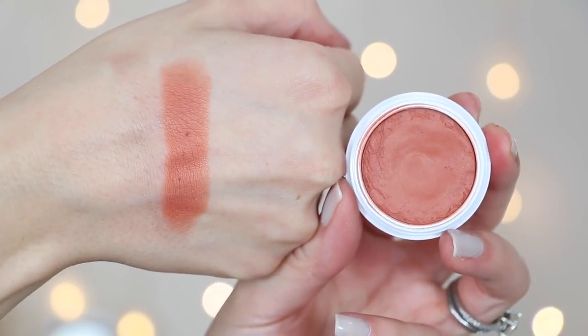Another favorite of mine is this one in the shade Elixir. You're gonna notice that a lot of these colors are warm eyeshadows. I really love warm toned eyeshadows, and I didn't want to include other eyeshadows that were a little bit more cool toned if they weren't my true honest favorites, so forgive me for that. But this shade in Elixir is beautiful. I love this color in the crease.